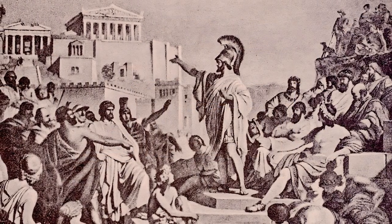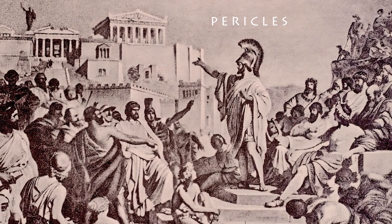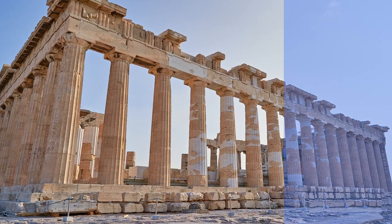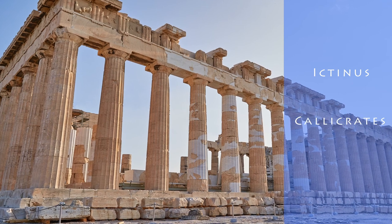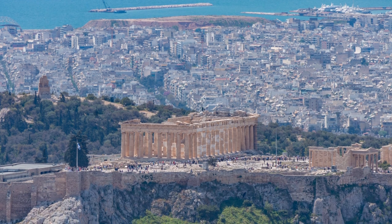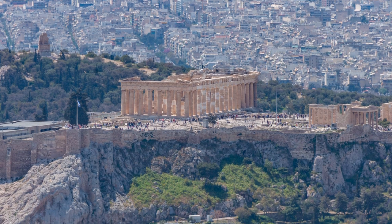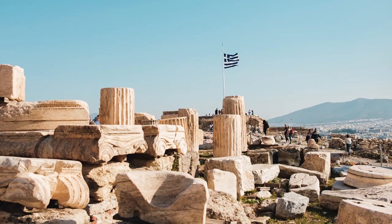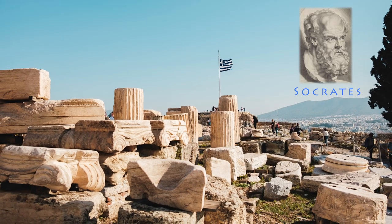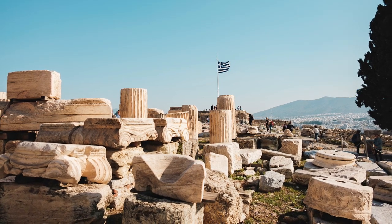After the Greco-Persian War drew to an end, the politician and general Pericles became the overseer of the rebuilding project and hired architects Ictinus and Callicrates and chief sculptor Phidias. Hundreds of people worked on the cutting and transportation of the marble from a quarry 10 miles away, as well as the on-site building. It's also possible that the famous Socrates could have worked on it too, as his father was a stonemason, and Socrates also sculpted in his younger days.